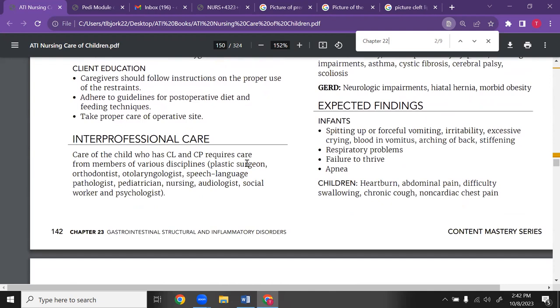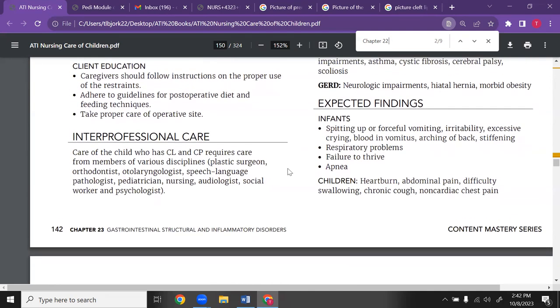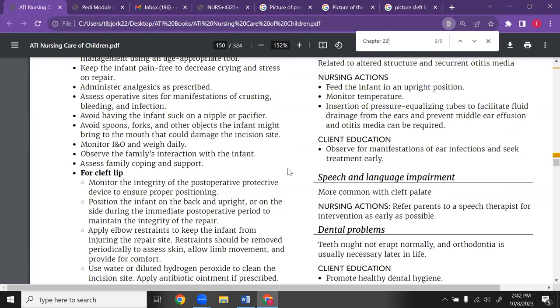Okay. I don't see what I'm looking for, but I want you to see who might have to care for the baby. Care of the child who has a cleft lip or cleft palate requires care from a lot of team members: plastic surgeon, orthodontist, otolaryngologist, speech language pathologist, pediatrician, nursing, audiologist, social worker, and psychologist. That's a lot of people. That's a big team for this.